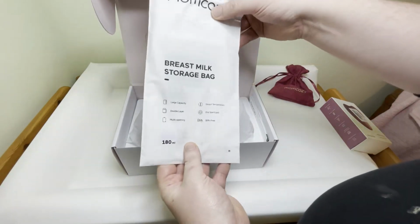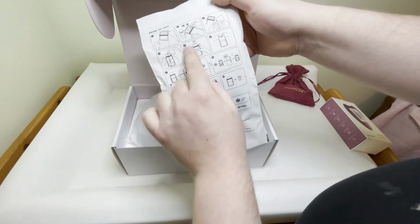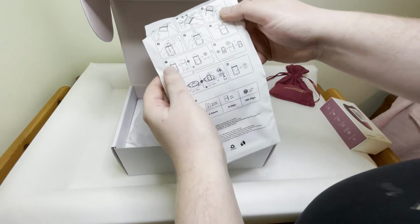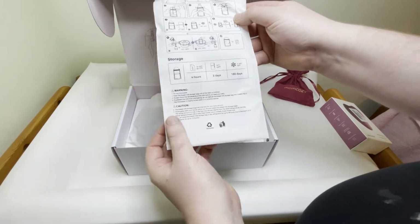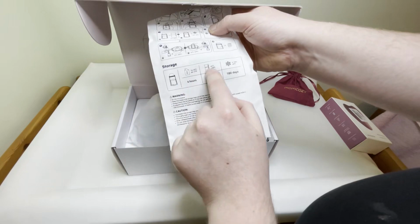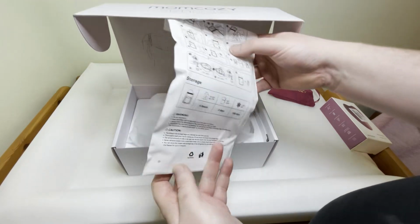These are the storage bags. I'm not going to get them out just yet, but you can see by here, you can write the date on them, squeeze out the air, fridge or freeze them, defrost for 8 hours, warm them up, and after you've warmed them up, throw them away. Pretty standard stuff, to be honest. Room temperature 4 hours, in the fridge 3 days, frozen 180 days, which is obviously quite a long time.